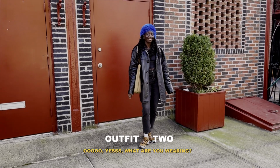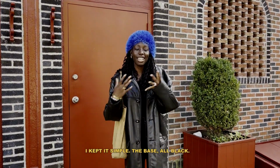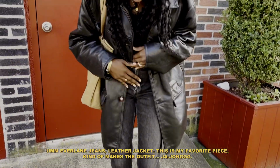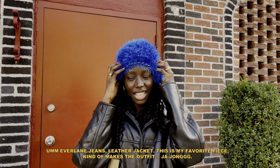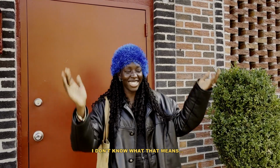Ooh. Yes, what are you wearing? Today I did a fun outfit. I kept it simple, base black. I've been wearing jeans, a leather jacket. This is my favorite piece. It kind of makes the outfit zhuzh. I don't know what that means.